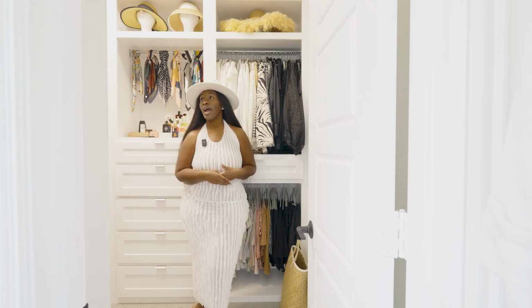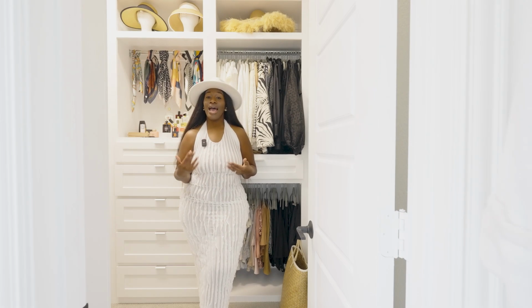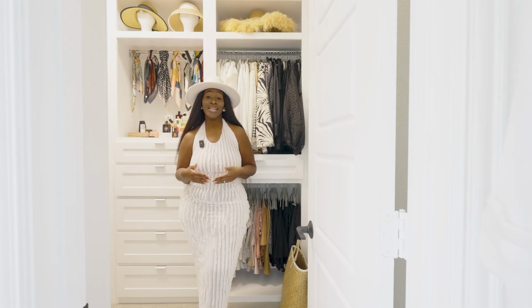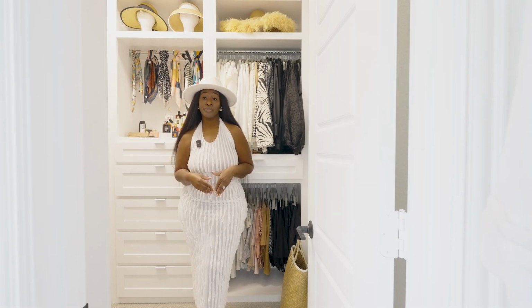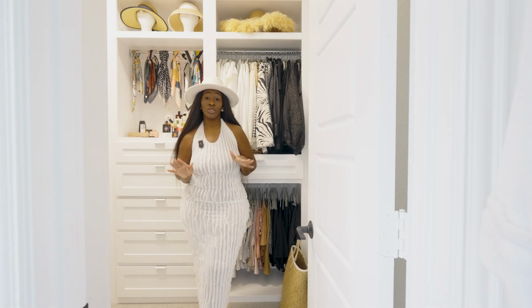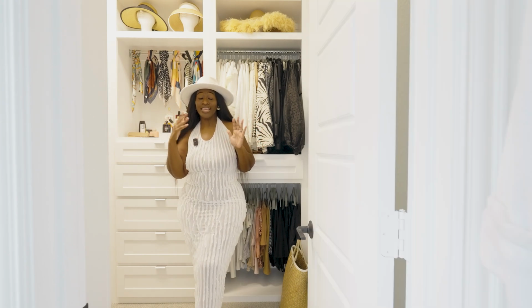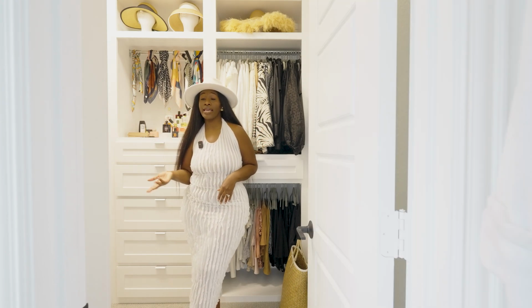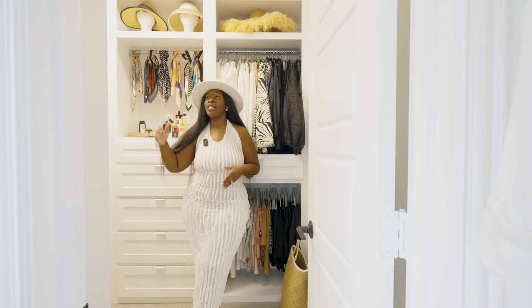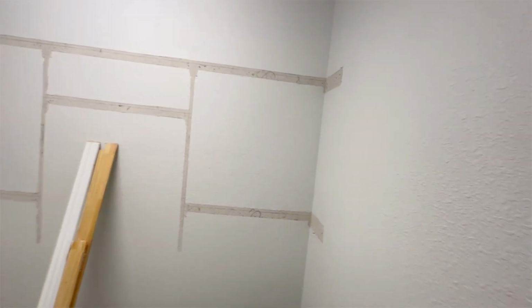After speaking to the guy about the closet and what I wanted inside, I decided to go ahead and design it myself. So I gave him a sketch, I gave him a plan, and I showed him exactly what I was talking about, so he has a visual idea of what I want. He came in, he took some measurements. They tore everything out of here that the builder had.